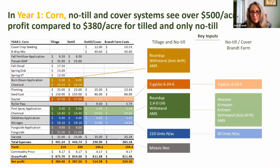Okay, I know this is a busy slide, so please forgive, but we did want to be as precise as we could be on where these figures were coming from. So this is year 1 corn, and we're looking at comparing no-till and cover systems with the tilled and only no-till. So you can see that we're around 500 per acre net profit compared to about 350 to 380 per acre for tilled and no-till. And here's how we came up with these costs.